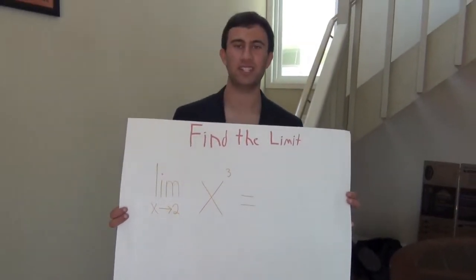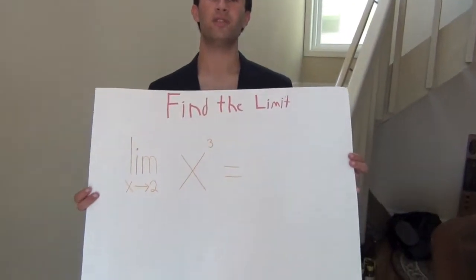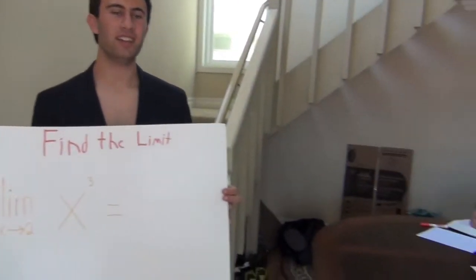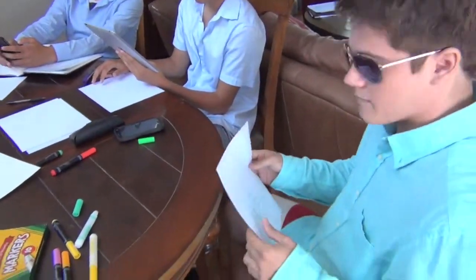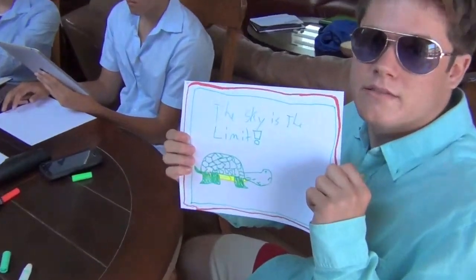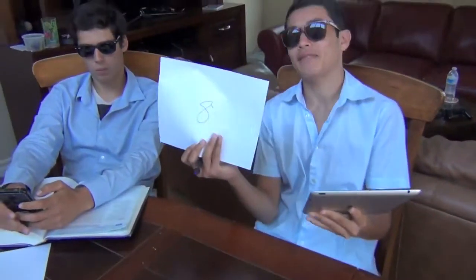And for our first question today, we will have the contestants find the limit as x approaches 2 for x cubed. And now let's go to the contestants to see their answers. Let's see what... The sky's the limit. Oh, I'll just Google that. 8. Dude, it's 8. The correct answer is A. These two contestants have gotten them right. They are each awarded 1 point.